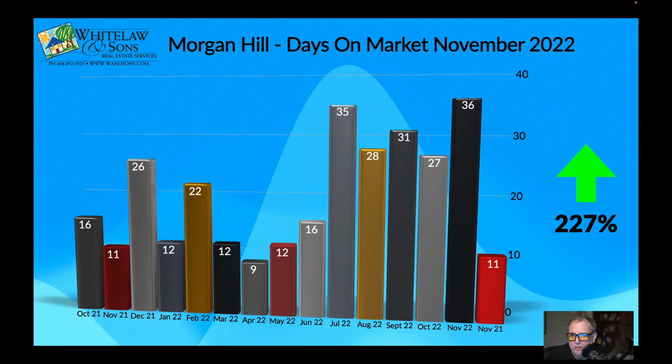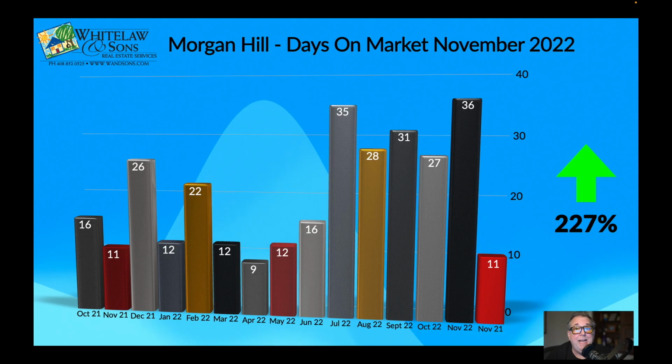And we're going to talk about price reductions here in a second. But definitely, sellers are having to wait a lot longer, and this gives buyers psychologically more of an edge as they come in with offers, particularly on properties that have been on the market for a little bit longer.